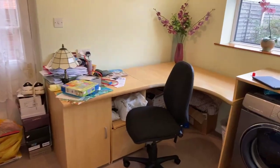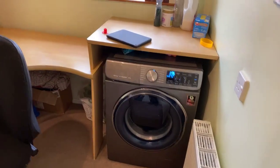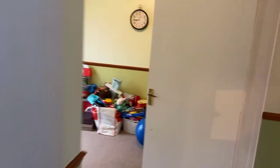So here we are. So now I've got plumbing for washing machine here. Rear aspect window. And we've got a side aspect door as well. Let me stand near that door and just give you a better idea of this room here. And then moving back through the property.